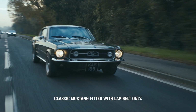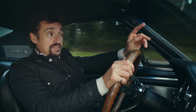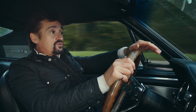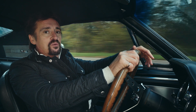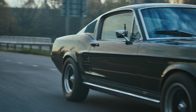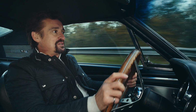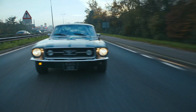I'm in my '67 Mustang on my way to Ford's secret test facility just off the A127 next door to Billericay Town Football Club for the world's first remote control test of the brand new Ford Mustang Mach 1. That's right, rather than me wax lyrical about what I like about the car, it's your questions we should be addressing today, with me behind the wheel under your remote control.